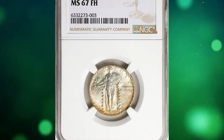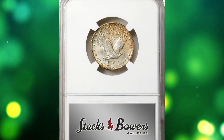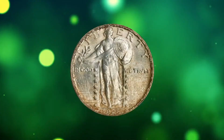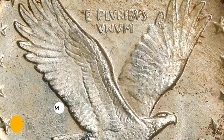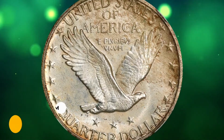Number 10, 1925 Standing Liberty quarter in MS67 condition with full head. The frosty surfaces of this smooth and appealing superb gem support a veil of warm, sandy gold patina, razor sharp striking detail and a virtually pristine appearance. It was sold for $4,800 in June 2023.